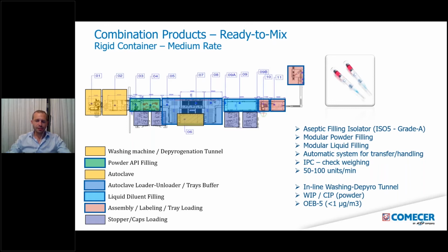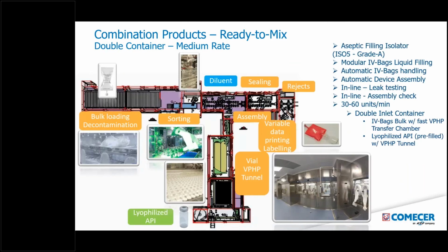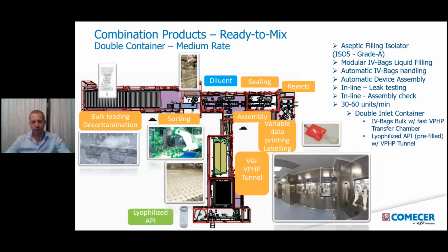The third piece that I'm going to show you is a filling machine for a double container combination product, in this case made of an integrated vial and bag. The vials are coming in trays, pre-filled with the lyophilized API. And the bags instead are loaded in bulk through the isolator with the bulk packaging.